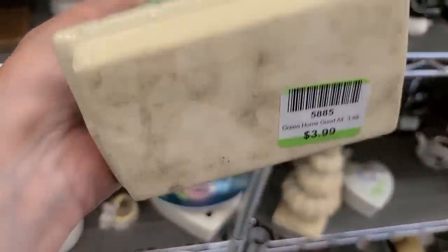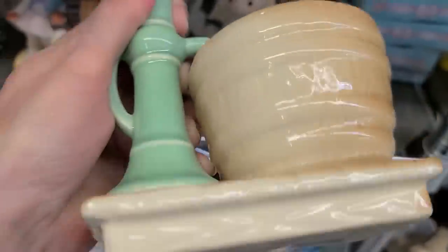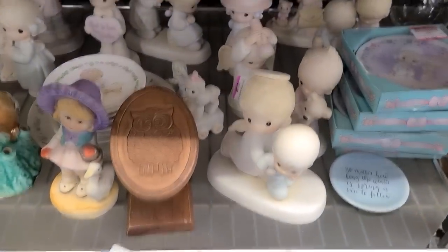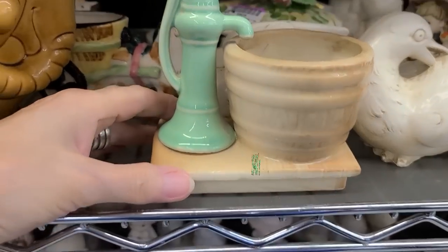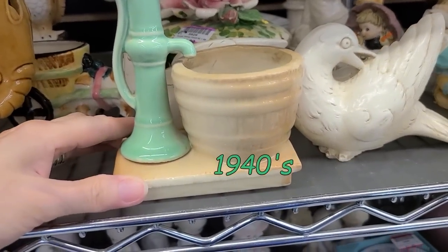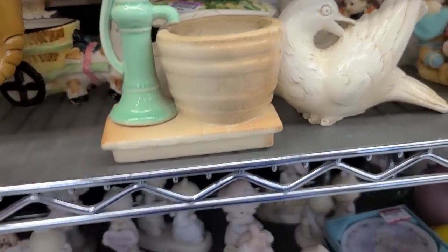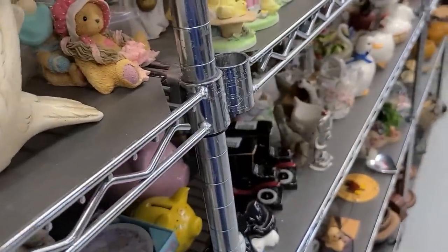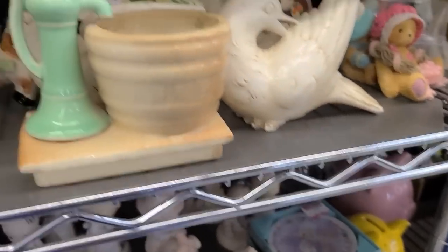That is adorable, and that is vintage. Oh my gosh. $3.99. Isn't that sweet though? Oh, how cute. A lot of people don't like spending $4 on things. I'm gonna have to call Norm. He needs to get a card for me, I guess.